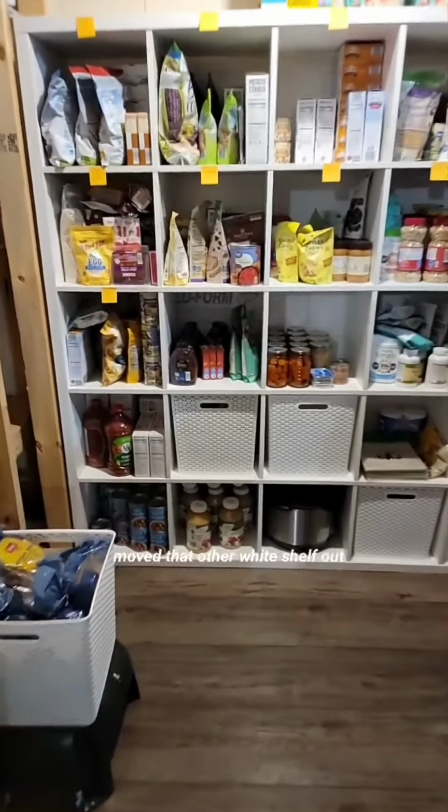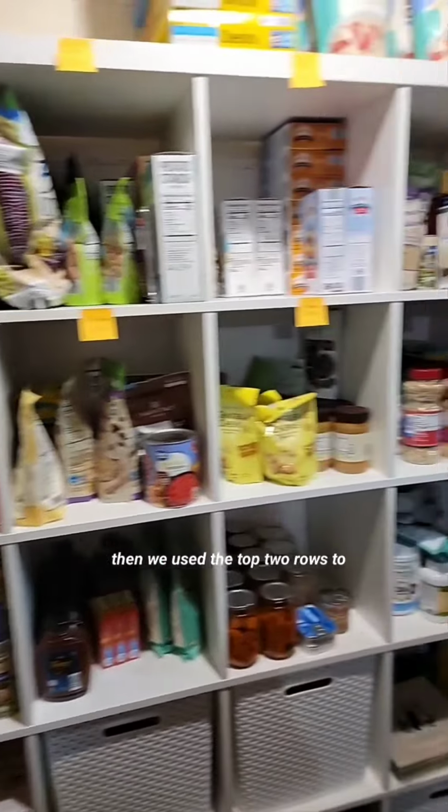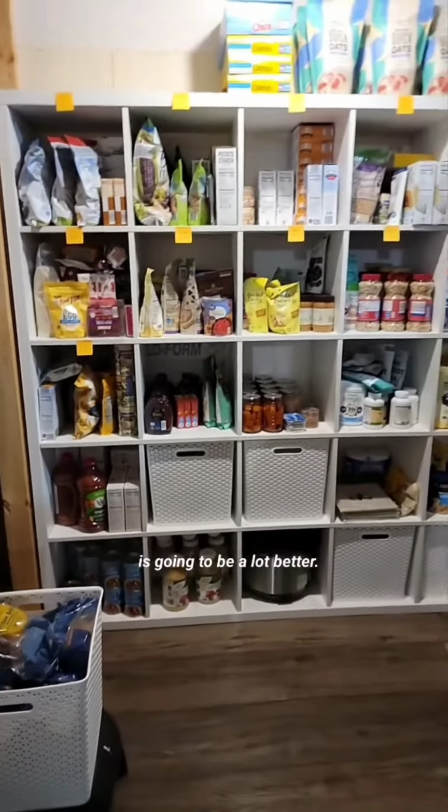Small change of plans. We actually moved that other white shelf out just because it's a lot more open to be able to walk in here. And then we used the top 2 rows to put food that expires all the way up to December, which means the bottom ones are a little disorganized, but being able to use stuff before their expiration is going to be a lot better.